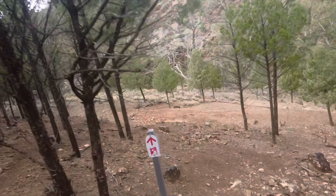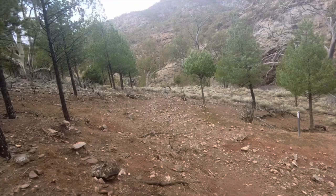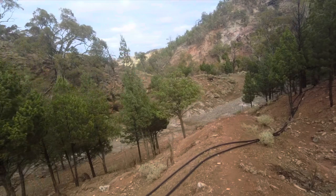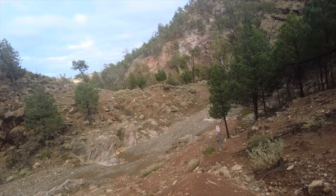Through here last year, it had been raining and all this was mud. I did lose my footing going down here, but it's nicer today. There's been a little bit of rain overnight, but it's nowhere near as sloppy as when I came down here last year.